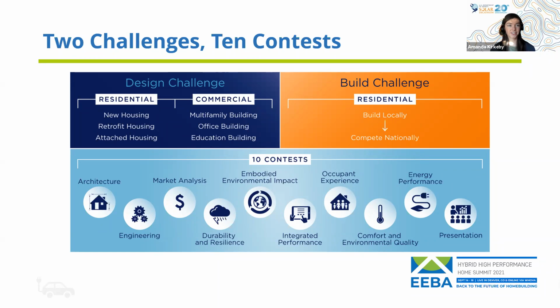And across these two challenges, all students compete in 10 contests. And these contests really are trying to challenge students to address all aspects of building design and a holistic approach, from architecture to engineering, market analysis, embodied environmental impact, integrated performance, comfort, and environmental quality, which we've been hearing a lot at this summit so far, and presentation and, of course, energy performance.